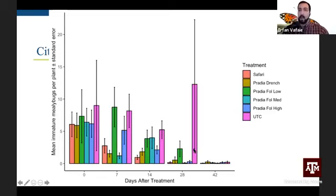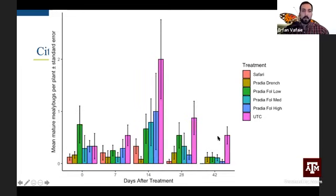Maybe the buds dropped. And again, because those mealybugs are only on those buds, there's going to be a low population of mealybugs on those plants. But with some reasonable confidence, we can say by day 48, it looks like Pradia medium and higher rates had very good suppression. If we look at egg sacs, again, this is mature mealybugs. Again, we see a very similar trend. So we see Safari, again, working very well compared to the untreated control.